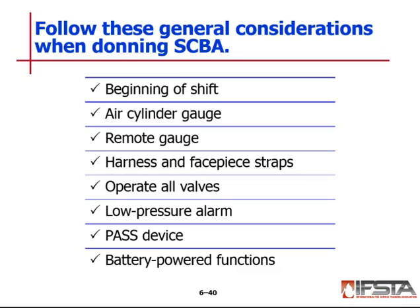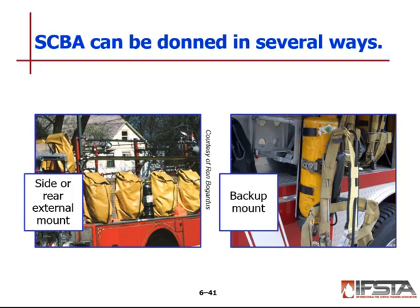Pass device, we talked about that quite a bit, and then any battery powered functions. Some of the new ones can have the pass built in, they can have lights built in, they can even have a locator so the chief knows where everybody is. So you want to make sure that you know how those work and you have batteries to do it. We talked about that already.